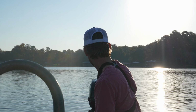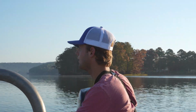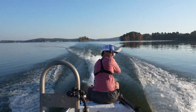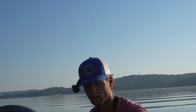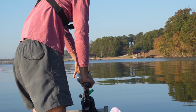All right, everybody, we are going to the trot line. I'm very curious to see if we actually have something. There's our island we stayed on last night. Why is that puffing out white smoke? Anyways, I see our trot line. All right, first jug. This is a familiar feeling.